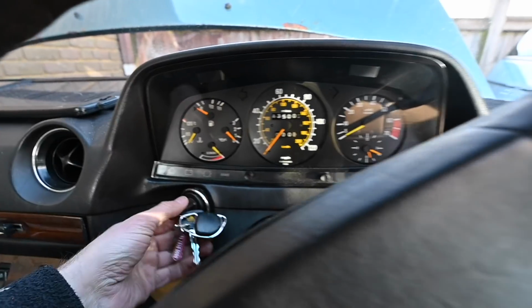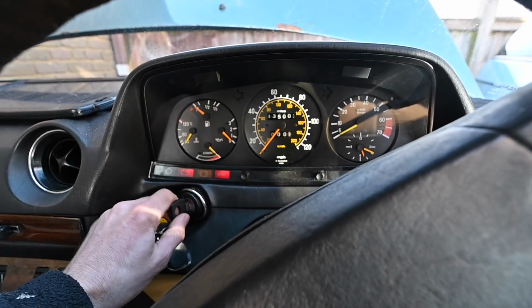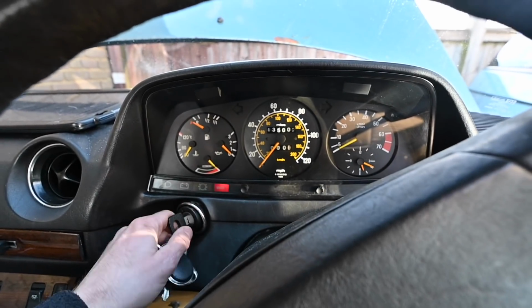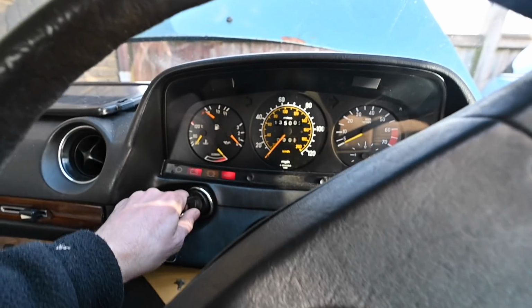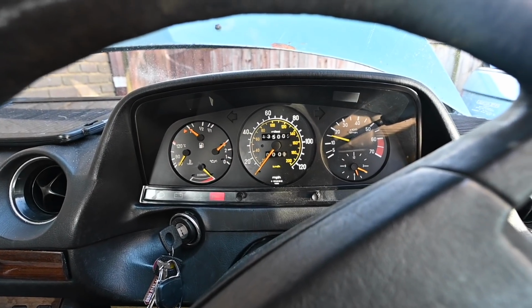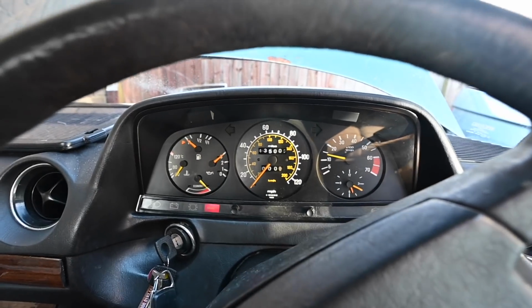Right, this is, as always, the first crank in a few weeks. Ooh, nearly there. Auto choke and everything being a bit cold. Lovely. Amazing engineering. This and the Volvo really are quite amazing cars in terms of the engineering in them.